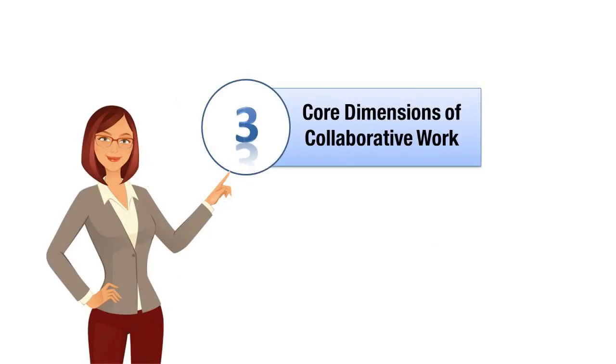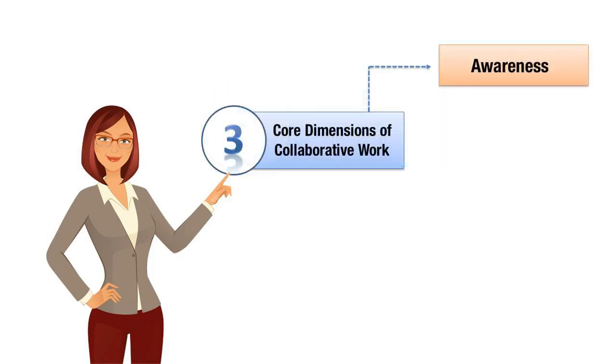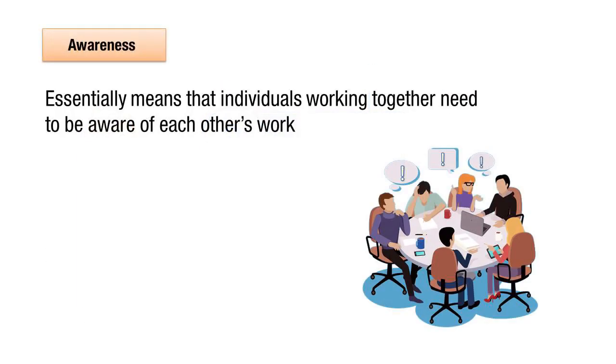There are 3 core dimensions of collaborative work. Let's look at them one by one. The first core dimension is awareness. Awareness essentially means that individuals working together need to be aware of each other's work.